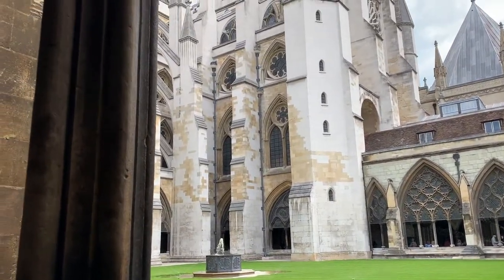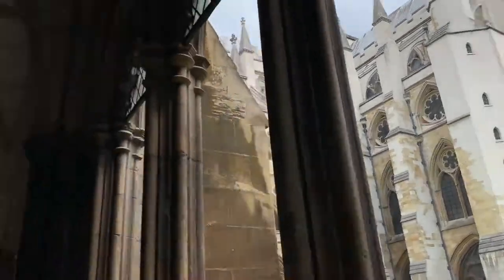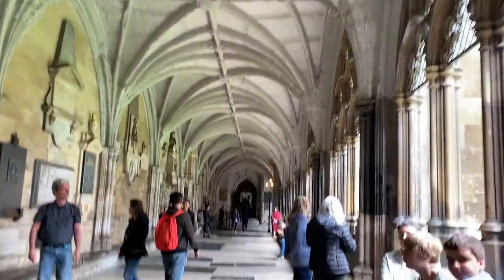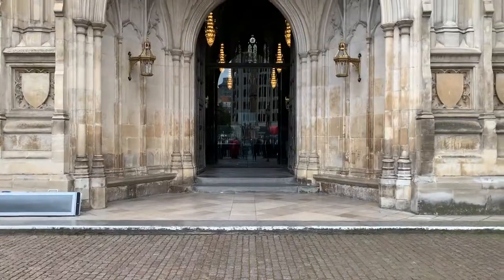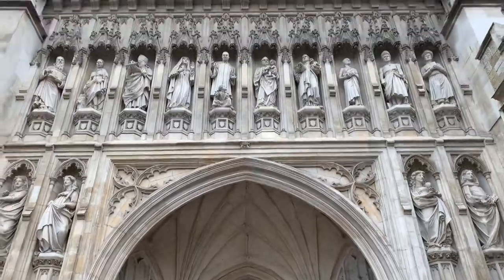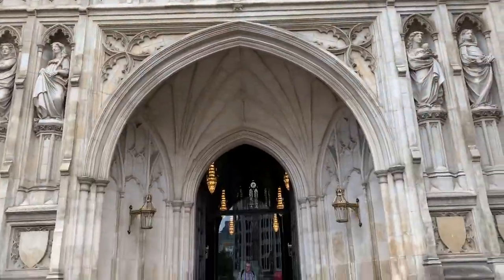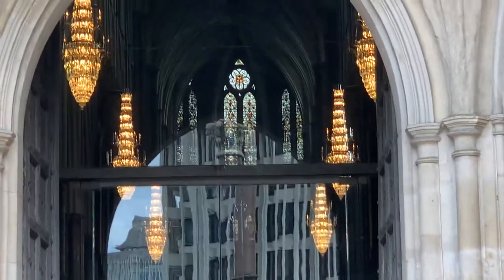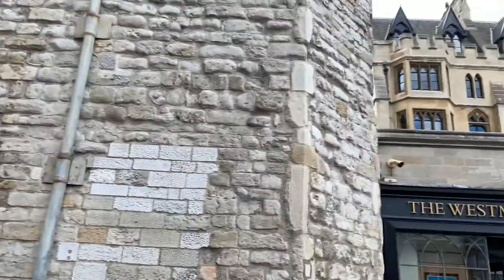Courtyard in Westminster Abbey. They wouldn't let me take any videos inside, so this is the best I can do. Just thought I'd show you because it is so pretty. Here we are outside the church. So pretty. And then just to be sneaky, here's a little bit of the inside that I'm not allowed to photograph that you can see through the glass. But it's so pretty here, you guys. Look at this place.